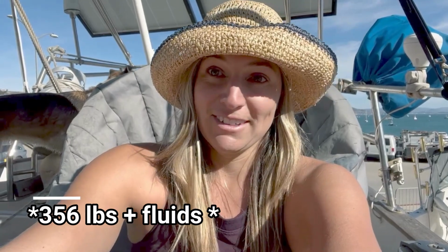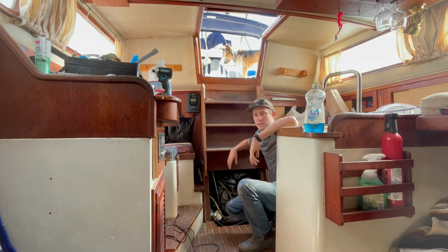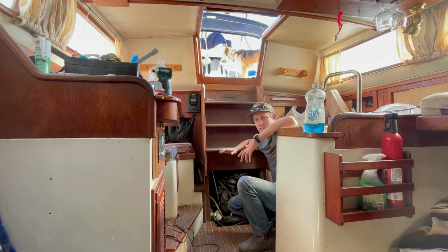We are going to lift our 325-pound engine. And wish us luck. I'm going to pull the engine to get the prop shaft out. Decide if the prop shaft is bent. My goal here is to pull the engine up hopefully about 18 inches. And then I can get the shaft out.